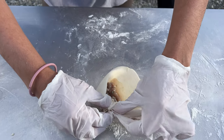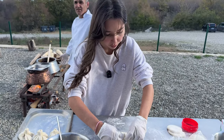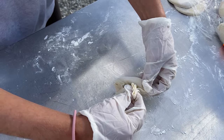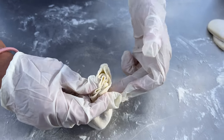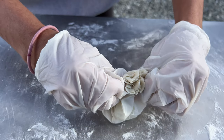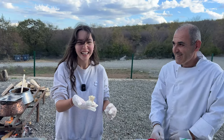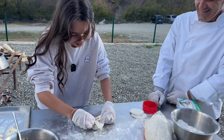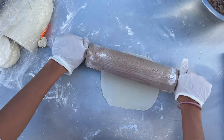Because I used to cooking Chinese dumplings usually, and it's a little bit different way. Oh, you lost it. I lost it. No. I mean, yours is beautiful. Yeah. I think it's good. The secret judgment. Wow, Alina did this professionally, I feel like.